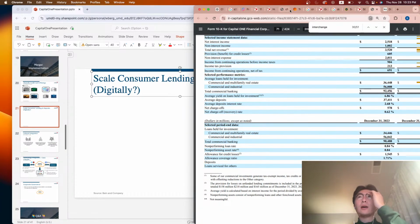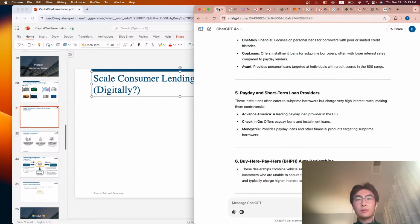Okay, how does Capital One earn revenue, fees off the interchange? Does MasterCard/Visa pay them? Does the payment network differ for credit and debit?